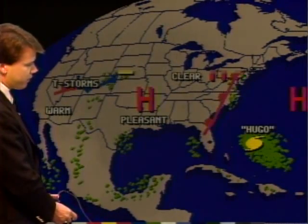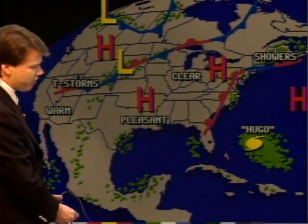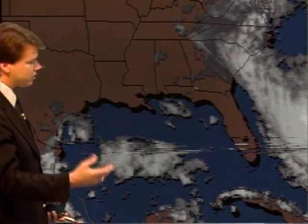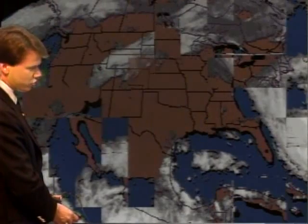Now let's take a look at what's affecting our weather for now. Stationary front still just barely offshore, blowing through the area. Hugo making advances towards our area. As far as cloud cover goes, we've still got it blessed upon top of us because of the stationary front. Now Hugo has yet to affect our weather, but that's just around the corner.